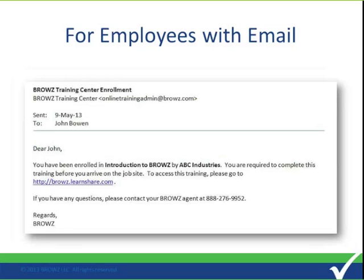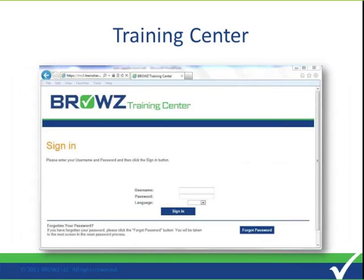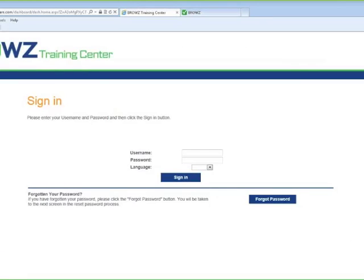For the employees that do have email addresses, we can send an email notification to that particular employee letting him know that there is training available for them to take. It will provide them with a link to the Training Center, and if they have any questions, they can call a BROWZ agent to assist them with any problems they may be having logging into the Training Center. Once they click on that link, they're going to be provided this screen, which is the BROWZ Training Center, and at this time I'm going to take you through a training as a contractor.